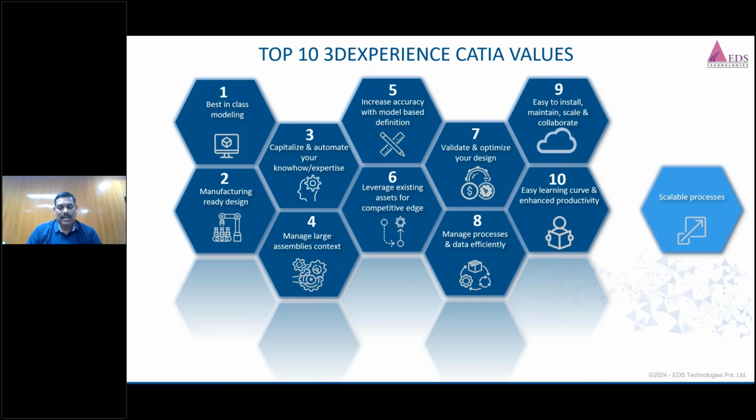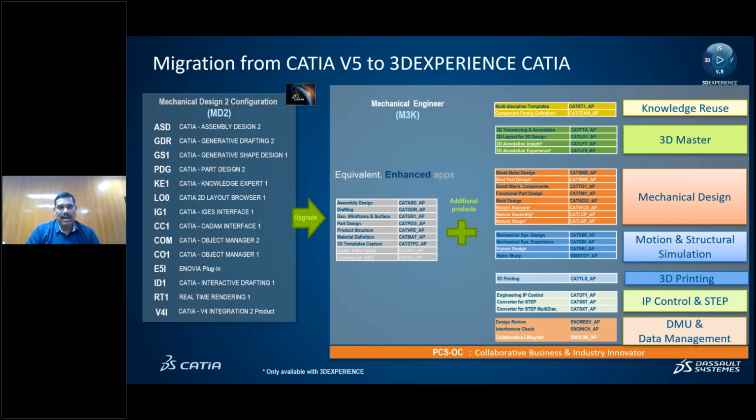And to quickly summarize, if you are moving from CATIA V5, we have a definitive scope of moving with the migration to 3DEXPERIENCE CATIA in this fashion. If you are having mechanical design to MD2 licenses, you can move from MD2 to M3K, that is mechanical engineer, with all additional functions and features at a very nominal cost.